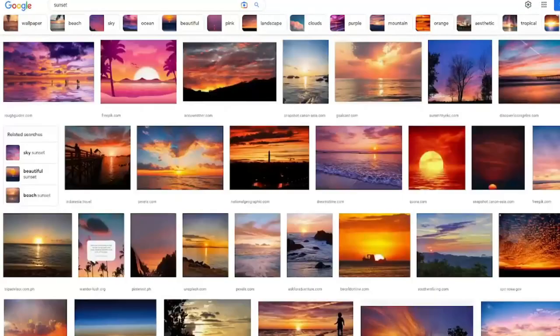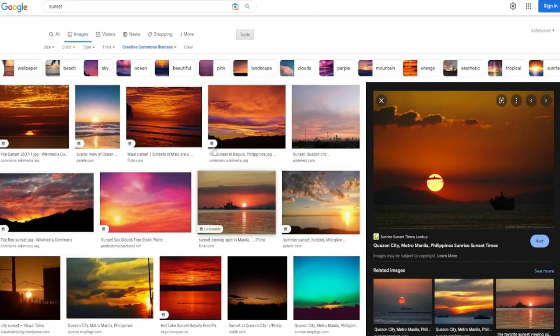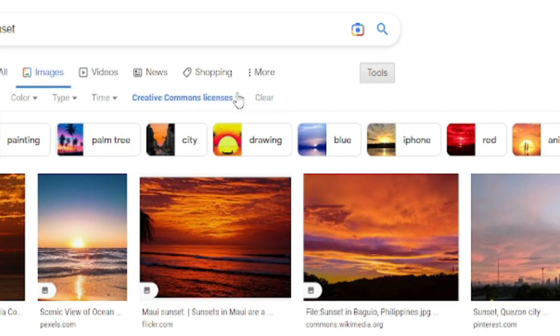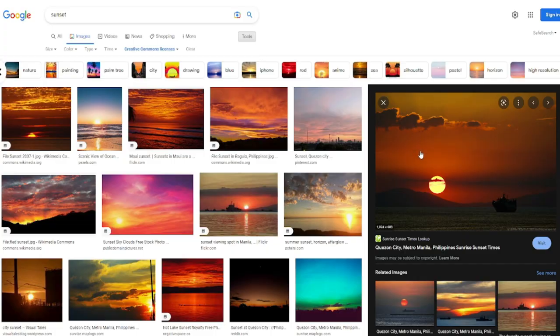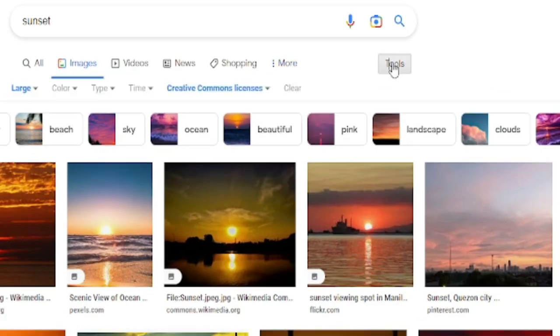Assume you choose a photograph of a beautiful sunset as your subject. These are the results you will see. But before you download this image, please click the settings button in the top right corner of the screen. When the small window opens, scroll down until you see the usage rights option, then click the drop-down menu to enlarge it. Select the final option, which is free to use, share, and modify even for business purposes. To complete the procedure, click the blue button.